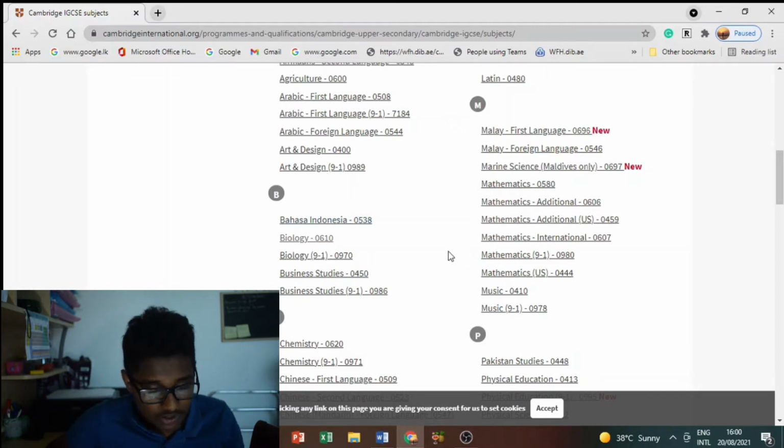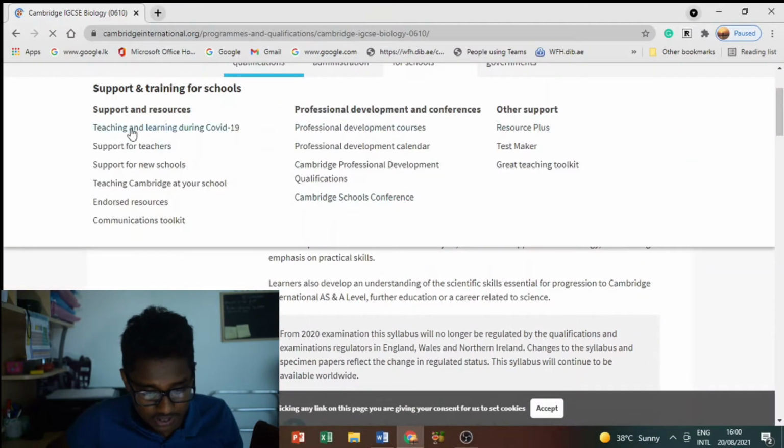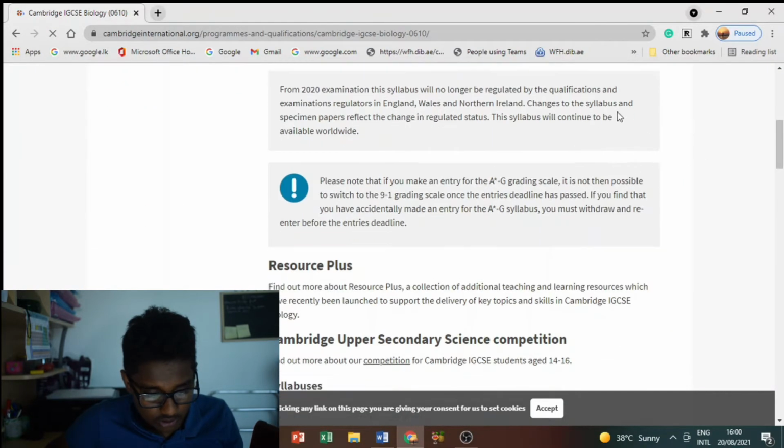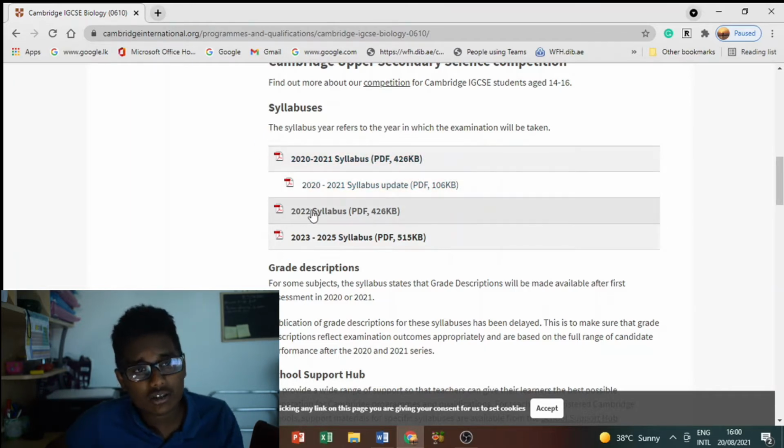As a demonstration, for example, if I click on biology, biology 0610, I'll just click on that and I'll get this page right here. I'll just scroll down there, and you can see the syllabus content. Here it says 2020-2021, so this is the syllabus which I did, because I did this year. So every year the syllabus changes, okay? There are new updates, some additional updates. Sometimes they might take off some chapters, it depends.